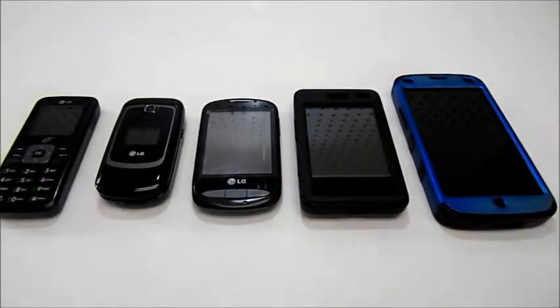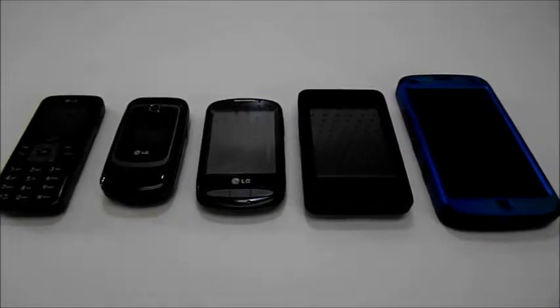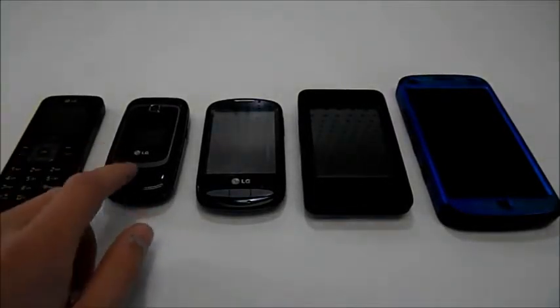So yeah, that's my relatively brief phone history from the LG 100C to the LG 231C, LG 800G, LG 840G, all TracFones, to finally the LG Google Nexus 4, which is on Straight Talk. Oh hey, that's kind of weird. I noticed that all five of these phones are all LG phones. I didn't do that on purpose. I guess it's just kind of how things ended up.